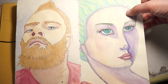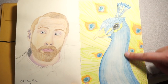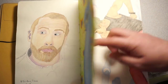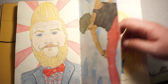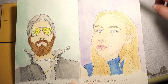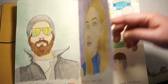These were with Inktense pencils. This is on a cover of the Inktense pencils, the metal tin. I love photos with glasses and reflections. I think they're just really fun, and I love adding all the little details like moles and freckles to really show who the person is.